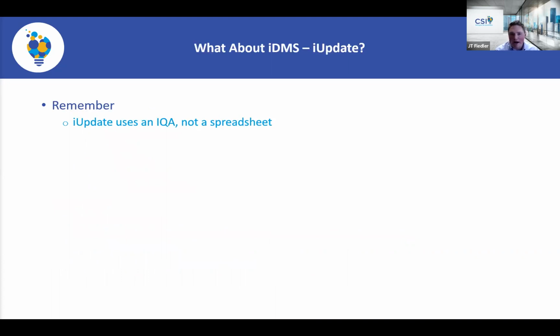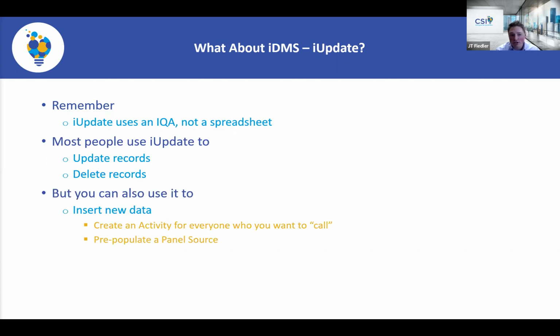Now, we don't want to forget about iUpdate. So remember, iUpdate uses an IQA query as your data source, not a spreadsheet. How we see most people utilizing it is to update records with various information or even delete records. You can also use it to insert new data to an iMIS record. So in this example, create an activity for everyone who wants to call, or even pre-populate a panel source with specific data or something along those lines that meets certain criteria.